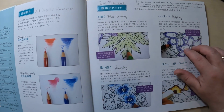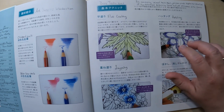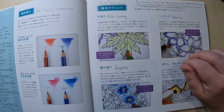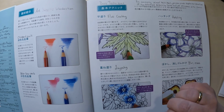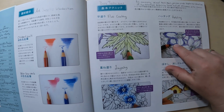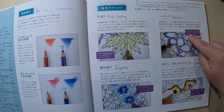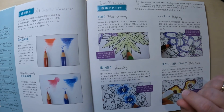Then over here we have hatching. Using colored pencils, drawing parallel lines over and over again. This technique can be used to express shadows or texture, and we can clearly see it here with these lines over each other, over and over again. And this does create both texture and some shadow here.